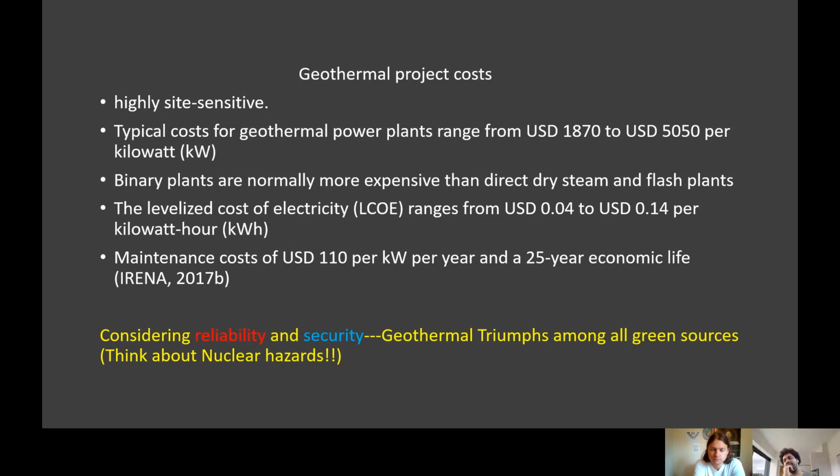Think about nuclear. Some say it is cheaper, and it also supplies consistent power. But the problem is nuclear hazard. If you install a lot of nuclear power plants in this tiny space of the United Kingdom, and if one or two of them blow up, that's a tremendous problem that we have to consider.